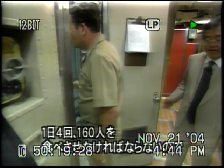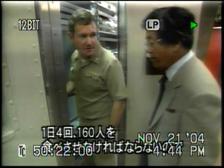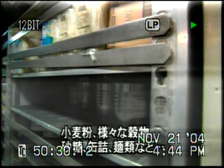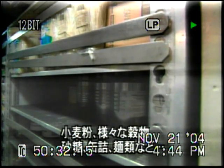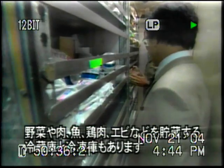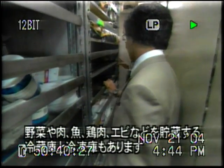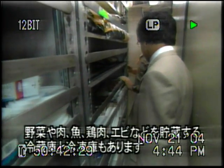This is our dry storeroom, and as you can imagine, we need a lot of space to carry food for the crew. We have to feed 160 men 4 times a day, so we carry large containers of everything. We've got flour, different types of meals, sugar, lots of canned goods, pasta, and then we also have refrigerators and freezers where we can keep vegetables, meat, fish, chicken, shrimp, things like that.